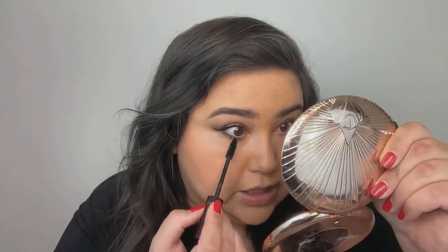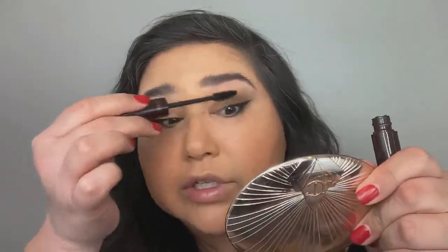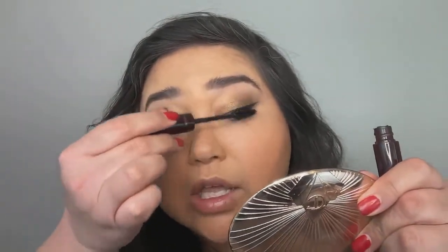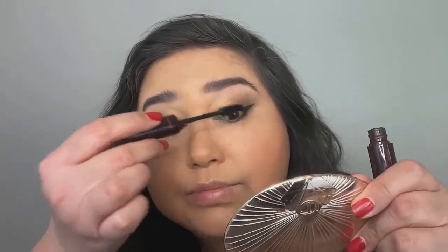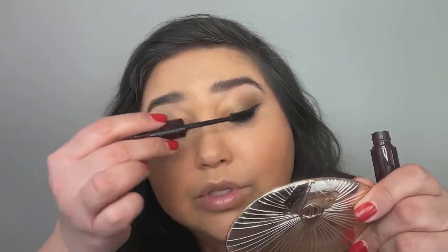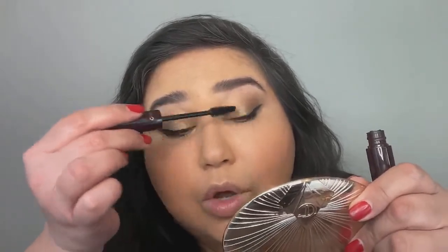I'm going to apply a little to the top and a little to the bottom. Get those corners. I like to use the tip of the brush. But look at the difference between these eyes. And you can do a few coats of this. What I love about this mascara is it's for the person that really likes to build their lashes. They like to put on coats and coats and coats, because this can actually build up to almost a false lash look if you wanted to.